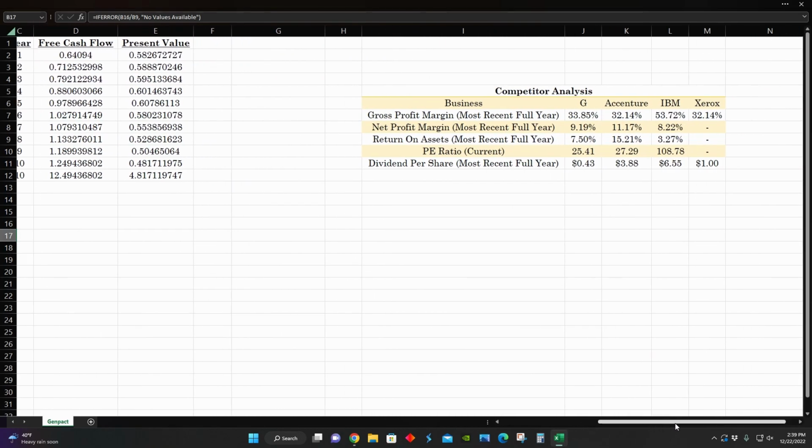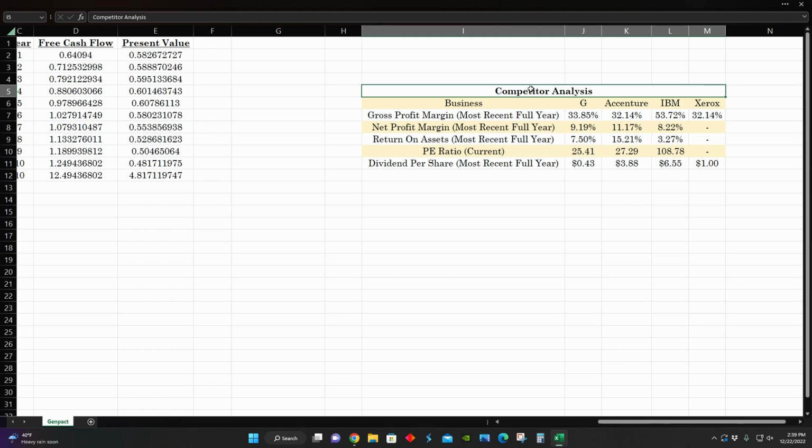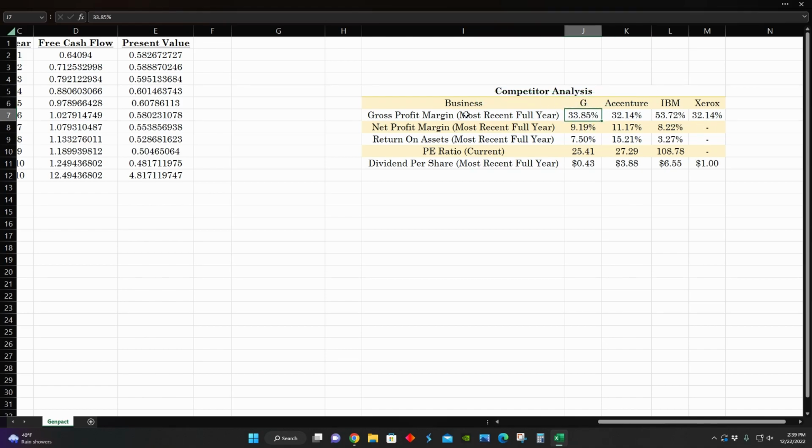And so on the right-hand side here, I did a competitor analysis comparing them to some of their competitors, Accenture, IBM, and Xerox. All of these companies provide global professional services in the B2B play, just like Genpact. And so we can see that in comparison, Genpact has the second highest gross profit margin after IBM. They have the second highest net profit margin after Accenture, and then they have the second highest return on assets after Accenture as well. They also have the lowest PE ratio relative to the four companies. Obviously, Xerox is an unprofitable company, so they don't have net profit margin, return on assets, or PE ratio necessarily.